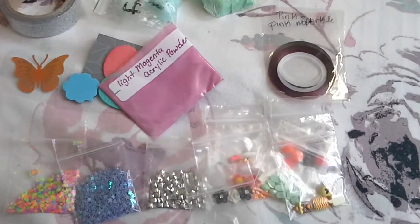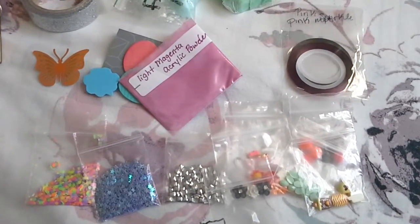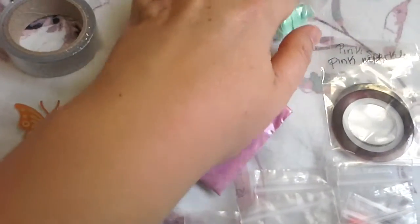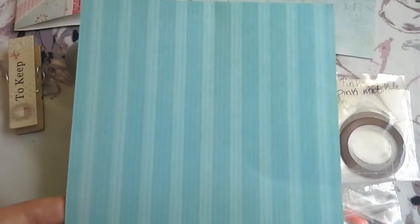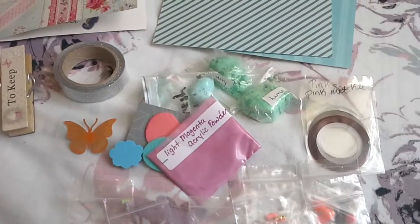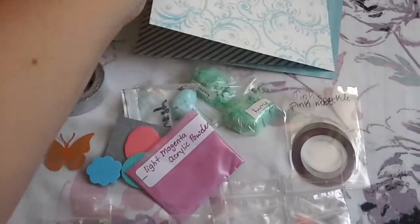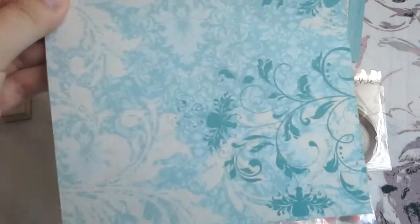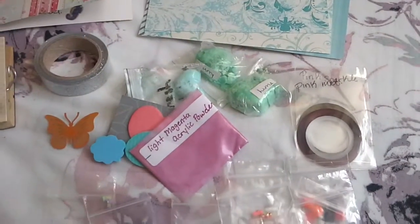She sent me some cardstock. Take off the clip. So she sent me this one. Let me move it. Going to get in a mess now. This one, stripy one. This other stripy one. This one, which I really like. This one is gorgeous. Very nice. And then this one.